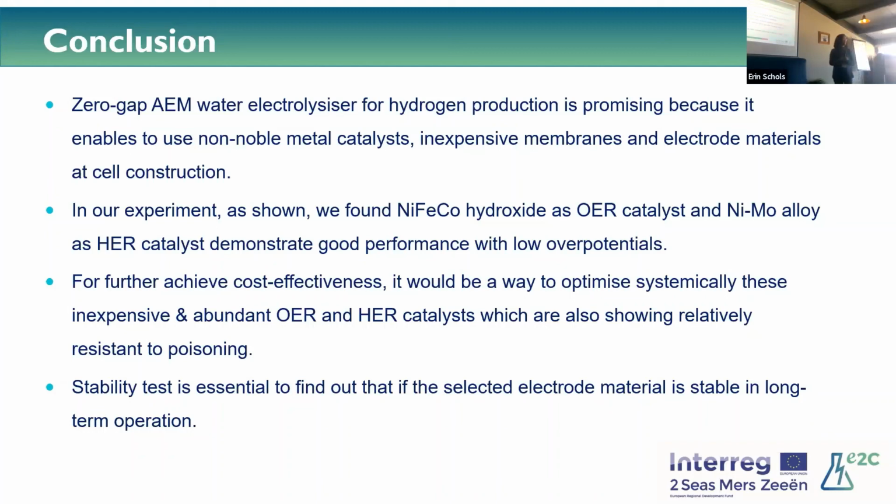Stability testing is very important. Sometimes catalyst activity is very good, but during longer duration tests, they degrade. So we usually test the sample for 10 days of continuous operation, and in the meantime also run intermittent tests to see the stability performance.